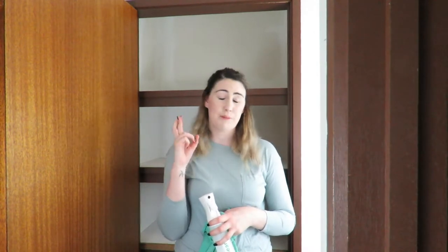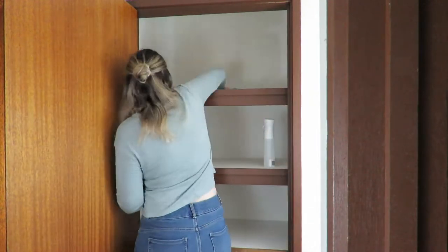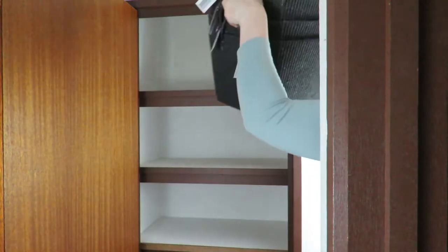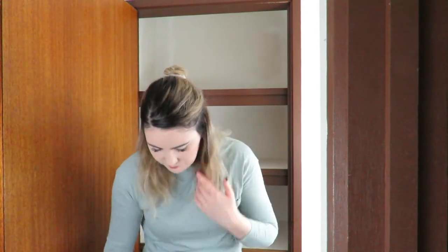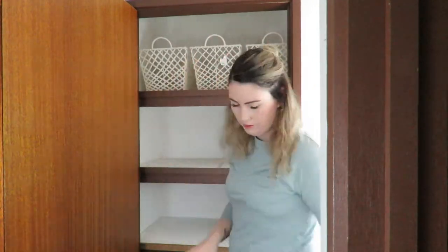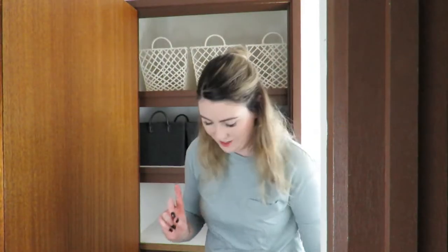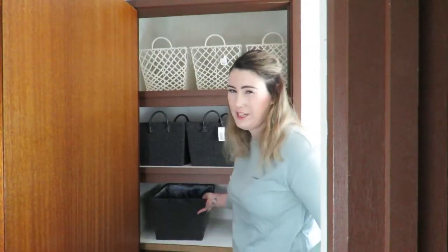Okay, so now that I've taken everything out and I'm in the process of organizing, I'm going to wipe down all the shelves and then I'm going to bring all the baskets I've bought in and cross my fingers that they fit. Oh, okay. I've got them all. All right, moment of truth. That is a bit tighter than I thought it was gonna be, but they do fit. My only concern is if they're full of stuff, are they still gonna fit?